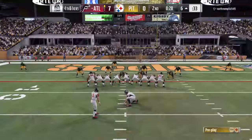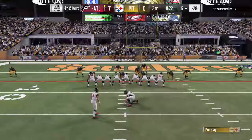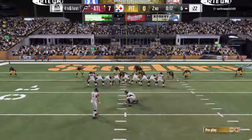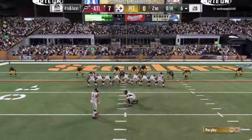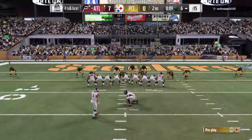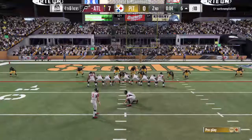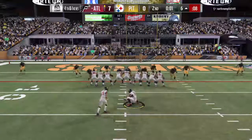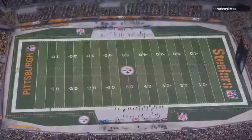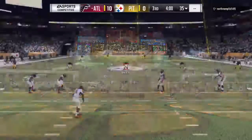So on 4th down, off goes Matt Ryan, and on is another Matt Bryant. From the left hash, a chip shot here. And the 42-year-old veteran's kick is up and good. And just like that, on we head to half number 2.